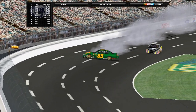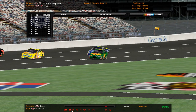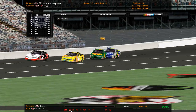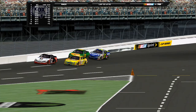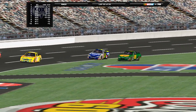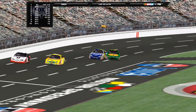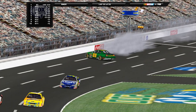But man, oh man. Oh wow. Got into it with one of the leaders there. It's Kyle Busch in the number 5. That got up behind him and just got into him. Washed up the track. Kyle Busch running 3rd. Washes up the track, gets into the 89. Shepherd through the grass, no control. Bounces off his door. Around he goes. Backs it into the outside wall.